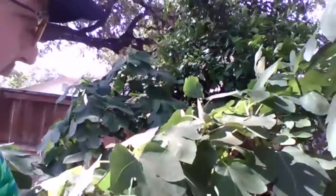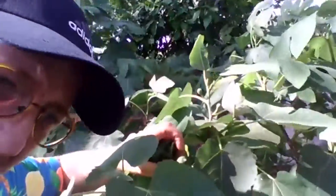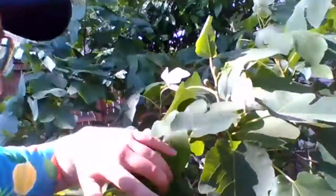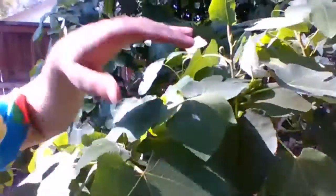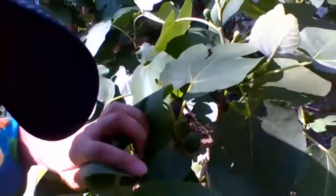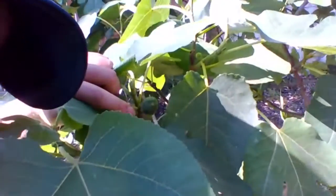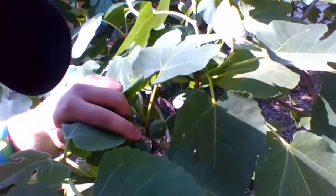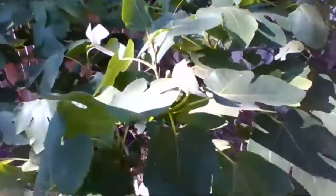So we are going to now open up for you, and we're going to show you. Can y'all see that right there? Let's get in a little closer. Let's get in just a little bit closer. See if we could catch a peek of that fruit growing right here. Can you see that? That right there, my friends, is a fig. The first of many for this tree.